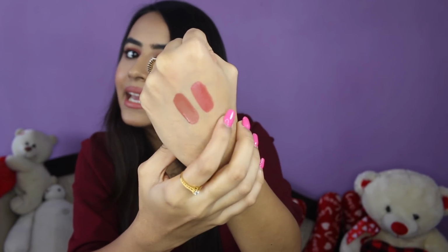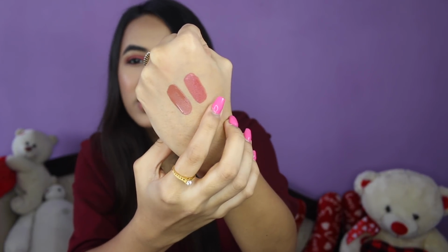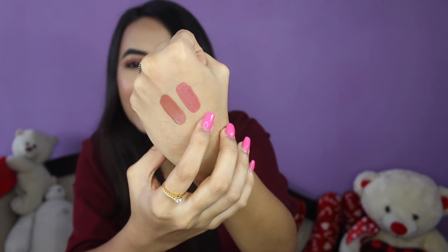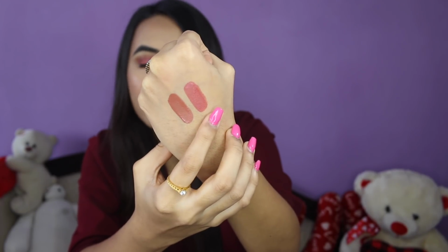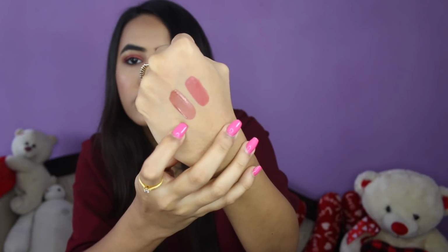Personally, I like Icon much better as compared to Trendsetter because it's just a very unique shade, and I like these kind of rosy nude colors, and that's the reason I prefer Icon. But again, Trendsetter is also a really beautiful color, so it's up to your preference. But this is what both of them look like. They're so pretty, and as you can see, extremely matte and just beautiful pigmentation. So without overthinking, just get these liquid lipsticks. They're totally worth the price.